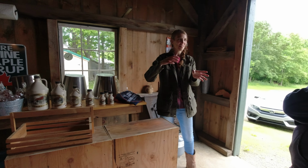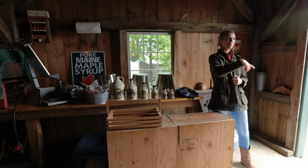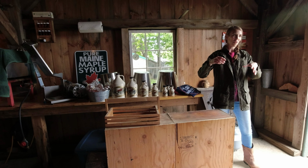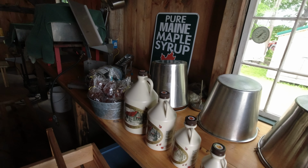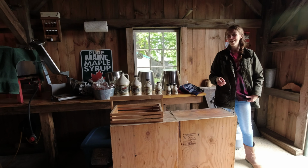At the end of the very detailed and very interesting presentation, you were able to buy whatever size of maple syrup you want, or those candies.